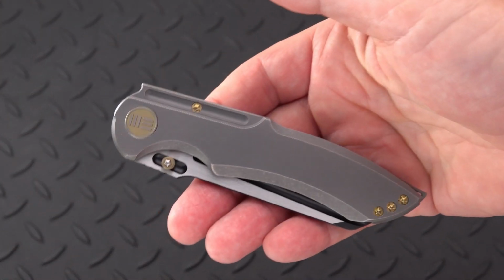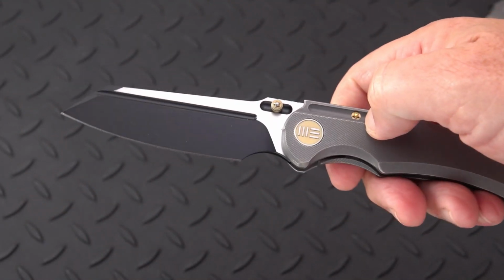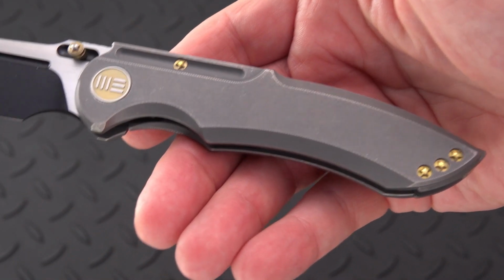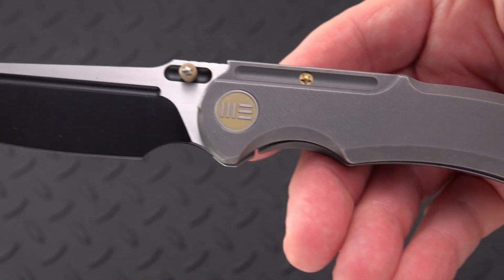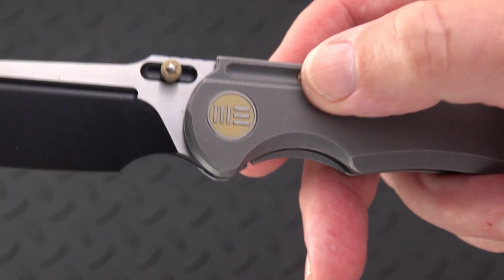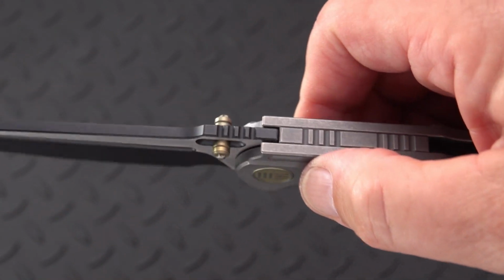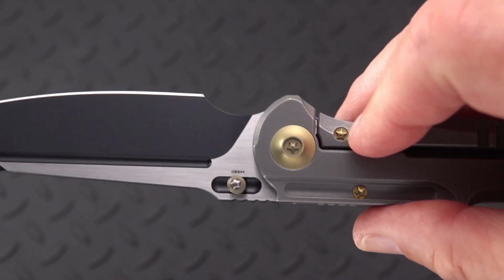So what are we at? 4? Well, let's bring out another Wii. And this is the 620. That's all it is, the 620. But it is a marvel of design and engineering. It's an older model, so we got those star bits, those star screws on everything. Double thumb stud. Look at that pivot surround. Gorgeous.